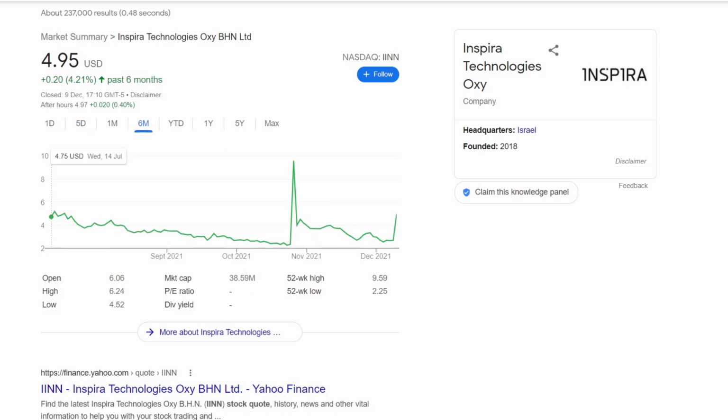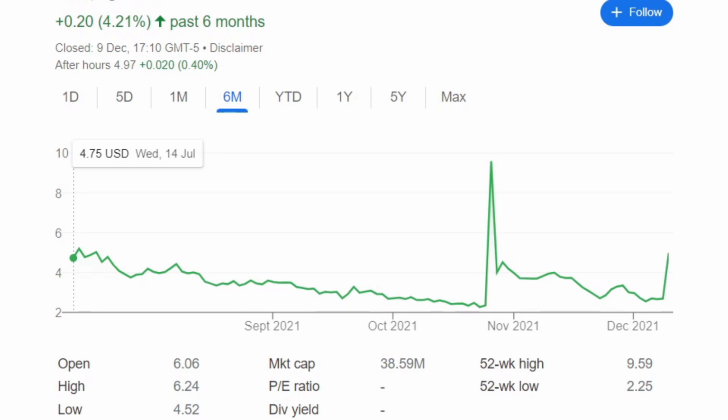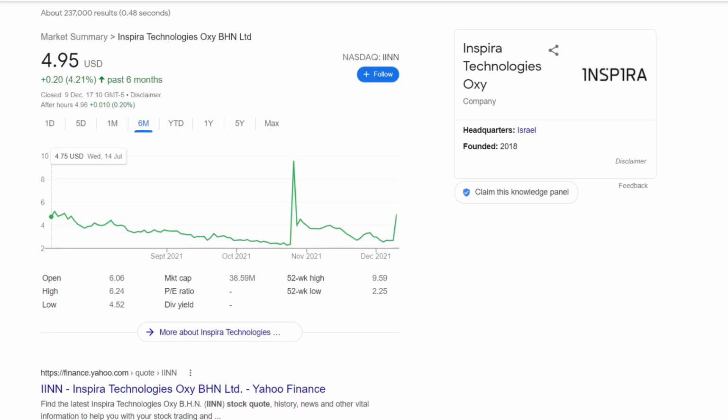Just look back here at October, when the company announced the $66 million Spain and Portugal deal. The share price shot up over 300% to $9.59. It dropped again rapidly, and I think that this was largely due to the fact that they do not have FDA or other regulatory clearances yet. But then I found something extremely interesting, and this makes me hugely confident about Inspira Technologies not only getting FDA clearance but also signing even bigger deals in the very near future.